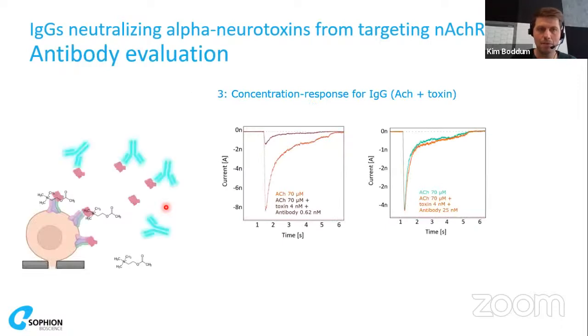Again, then on top of this, we pre-incubated the toxin with recombinant antibodies that are raised against this neurotoxin. And what you can see here in the first graph is the response to acetylcholine. And then when you add toxin and a low concentration of antibody, this response will be inhibited. However, if you then increase the concentration of the antibody, you can actually preserve the acetylcholine response. And then hopefully you won't see this paralyzing effect of the toxin.